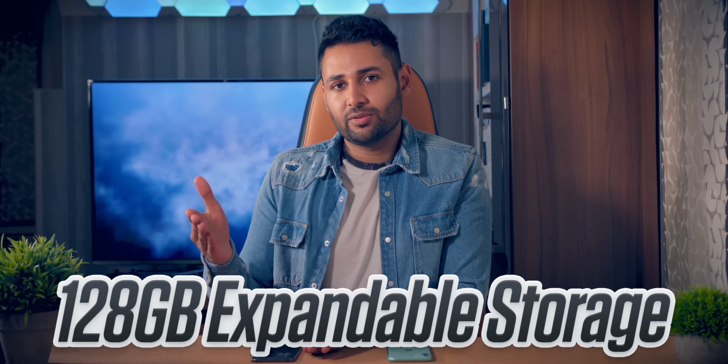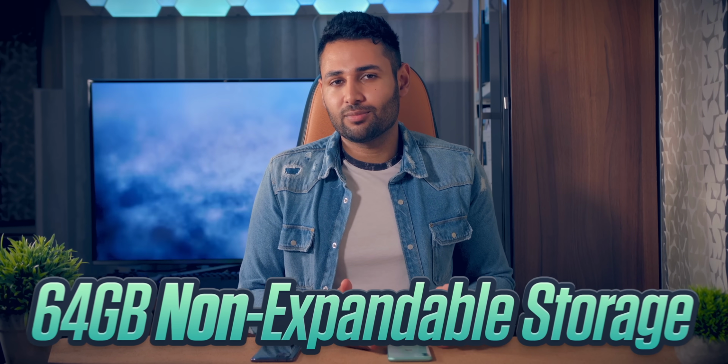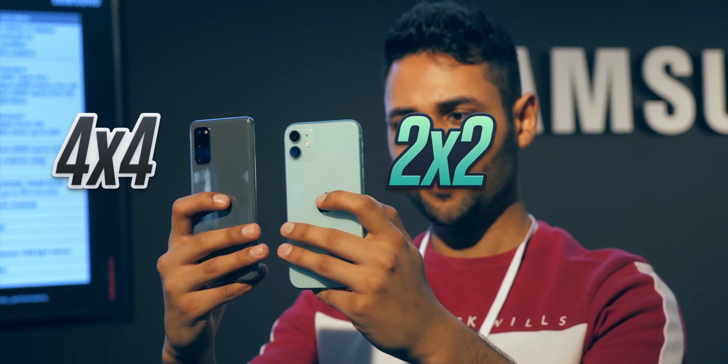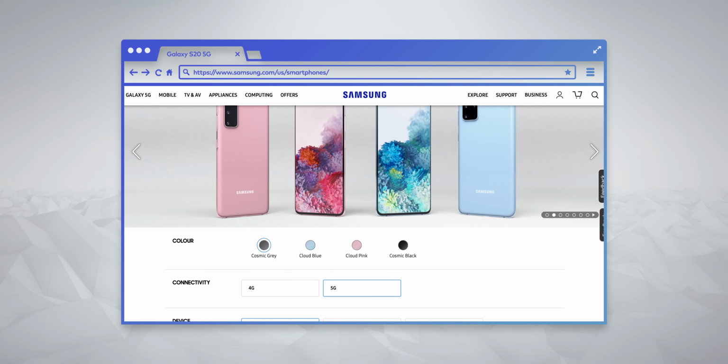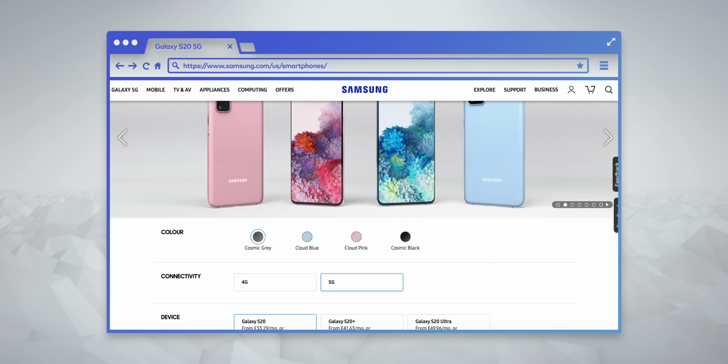The S20 starts with 128 gigs of expandable storage, which seems pretty generous next to the 64 gig non-expandable iPhone 11. If you were the kind of user who wanted to keep files stored locally, that's a risky option to go for. And connectivity-wise, the S20 is a 4x4 MIMO phone, meaning it's got 4 antennae for better signal, and better data bandwidth versus the 2x2 iPhone. Plus, of course, the S20 has a 5G option, something no iPhone to date offers. That's a big deal in 2020.